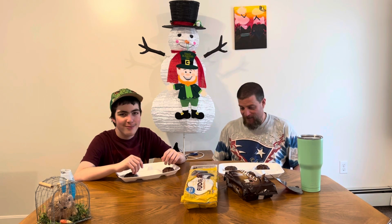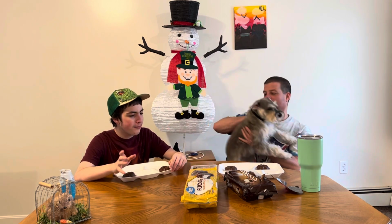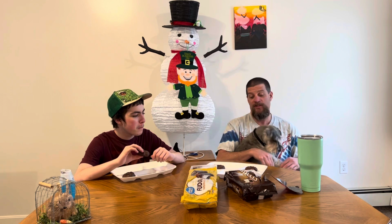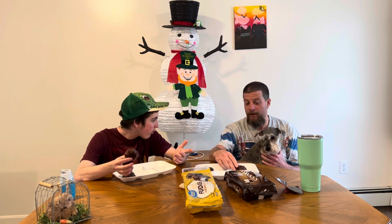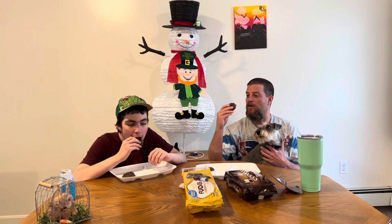So, what are we going to eat first? We're just going to eat the regular pinwheel first. I'm going to take a bite out of that one and see if half off is worth it. Now, what is the pinwheel? It's a fudge covered marshmallow. It's a chocolate covered marshmallow cookie. Yeah, basically. So let's eat it.